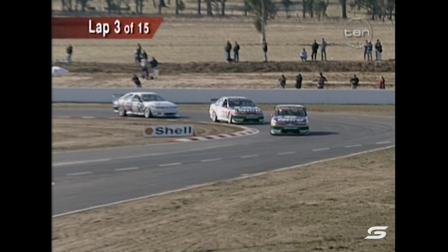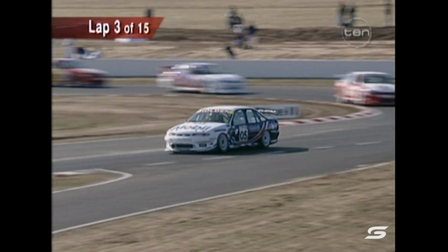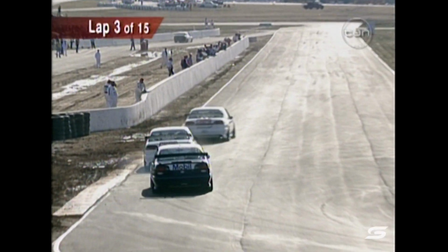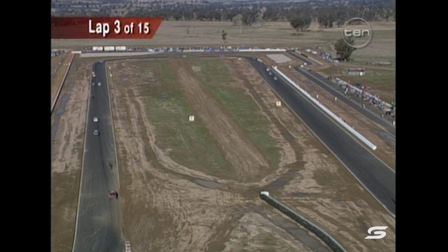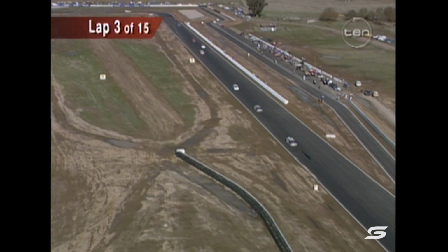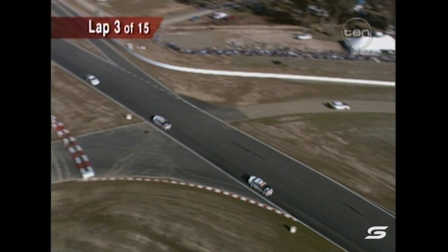Well, it's a little bit more track temperature for this second heat, and the Bridgestone tyres probably will work a little better than they did in the earlier one. Peter Brock all over the back of Larry Perkins. This is a lot closer than it was in the first one, but early stages yet. There you can see it on your screen, lap 3 of 15. We've got a long way still to go.